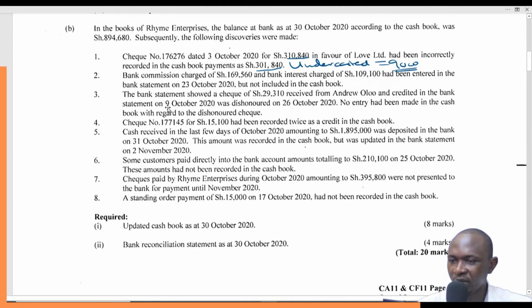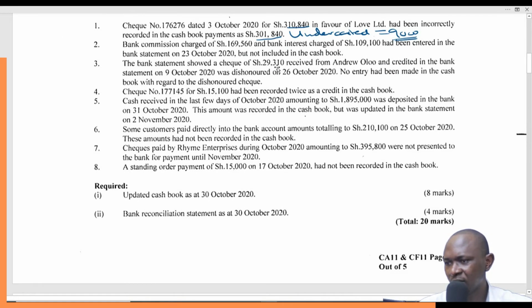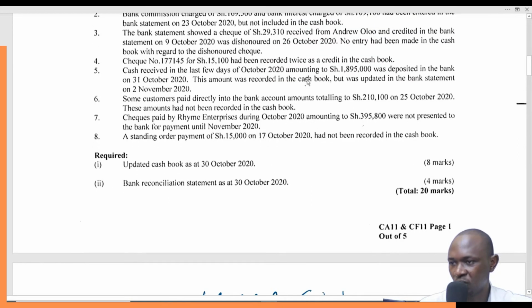Then the next one, number 3. The bank statement showed a check of 229,310 received from Andrew Olo and credited in the bank statement on 9th October was dishonored on 26th October. No entry had been made in the cash book with regard to the dishonored check. So when we received this, we debited the cash book, because we had received assets. When assets increase, we debit. But this amount was dishonored. So we are supposed to remove it because it's no longer in our bank. The check was dishonored, so the amount does not translate into cash in our bank. So what you are going to do is just credit our cash account to remove it altogether.